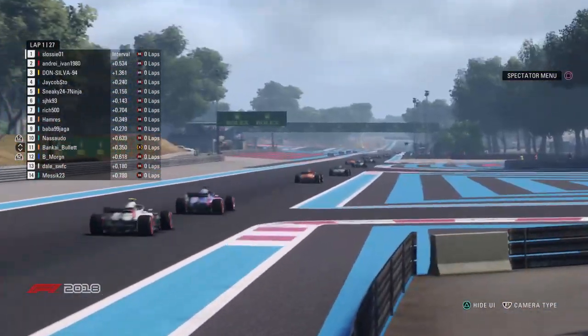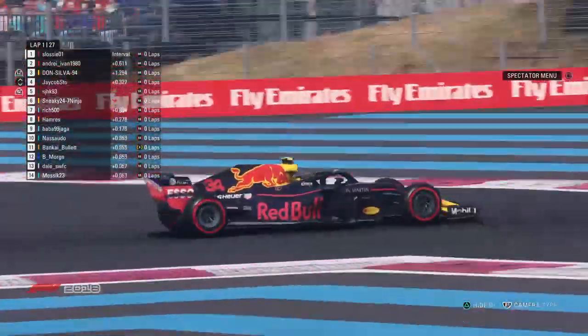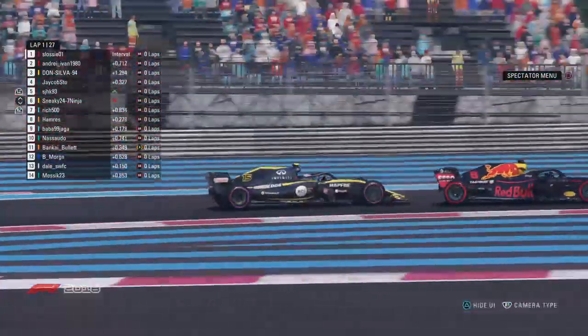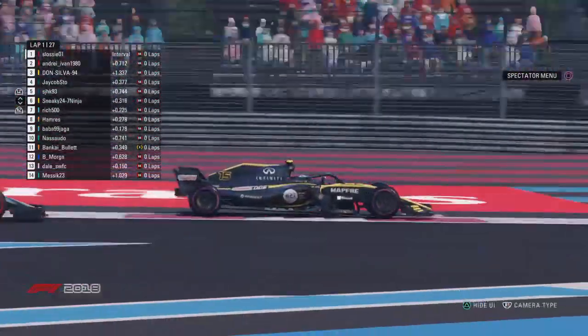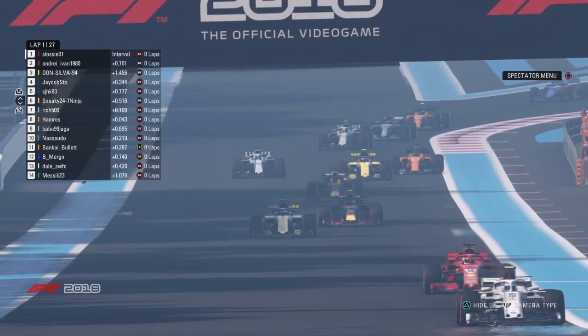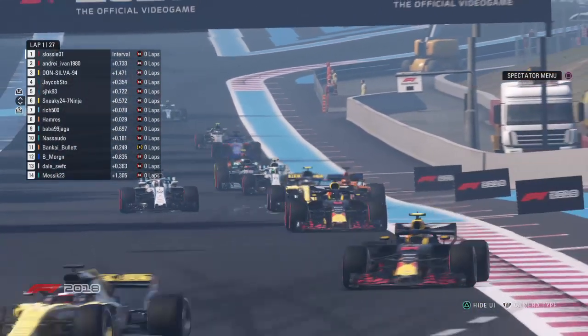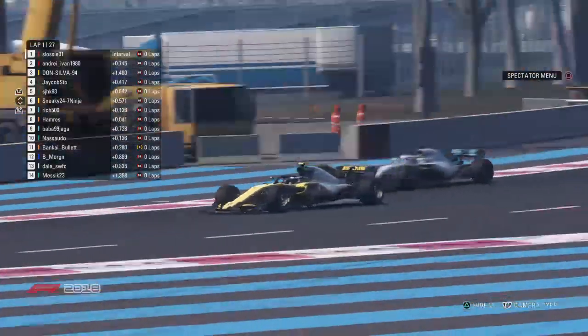Unfortunately, the new man, Messi, is all the way down in last place. And we got SJ getting past Sneaky Ninja. Will Sneaky Ninja be able to come back at him? He is on the faster compound tyre. But I think he's under pressure from Rich, who might send one down the inside.